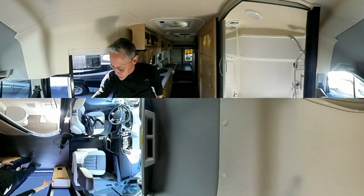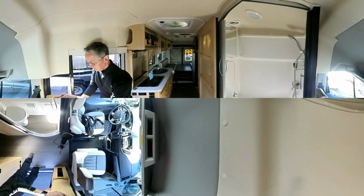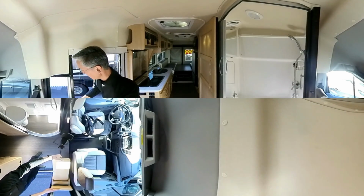This little table here comes out. You can actually pull this out and you can flip around the passenger seat, and this becomes a workstation, which is really nice.